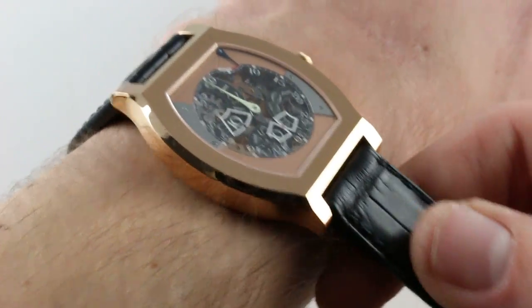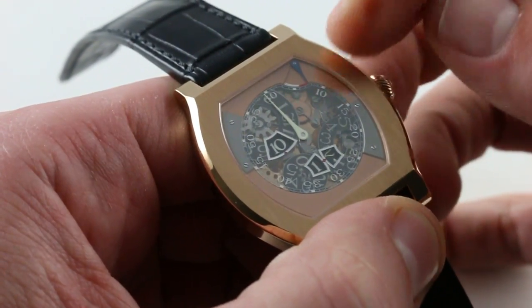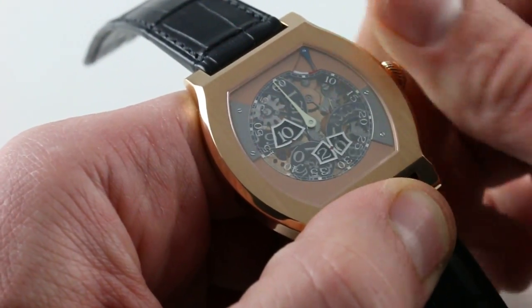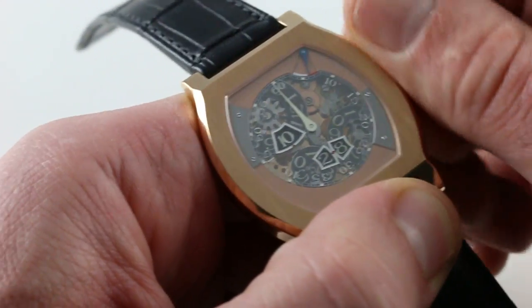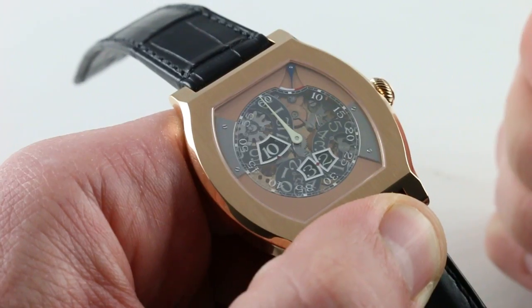So let me show you what happens when you wind the watch properly. Power reserve at about 1 o'clock on the dial. You can see as it advances, the watch will step up to a true jumping seconds operation. Now you see, as I wind the watch towards its 40-hour maximum power reserve, the jumping seconds.